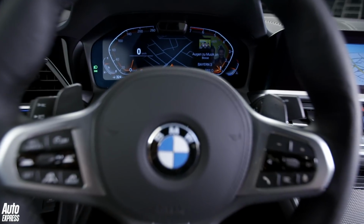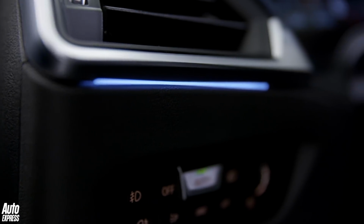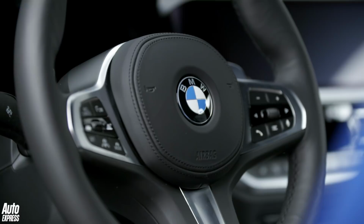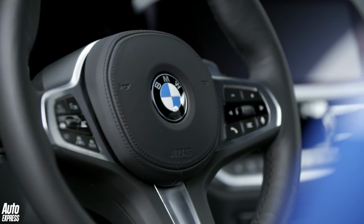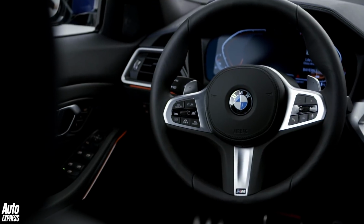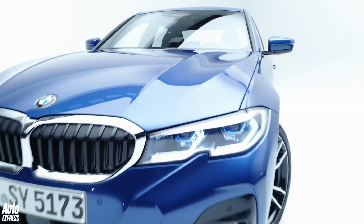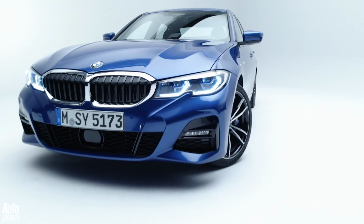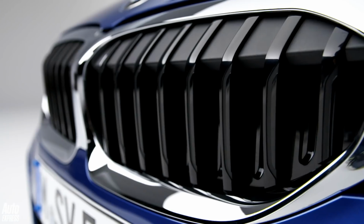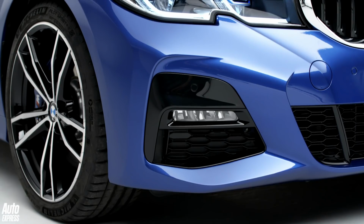When it goes on sale in the UK in March, there'll initially be 2 4-cylinder engines to choose from, 1 petrol and 1 diesel. The sole petrol is the 330i, which uses a 255 horsepower 2-litre turbo, enough for a 0 to 62 time of 5.8 seconds and almost 49 miles to the gallon, according to BMW. The 320d is the only diesel and powered by a 187 horsepower 2-litre unit, good for almost 68 miles to the gallon. It is also available with xDrive 4-wheel drive.